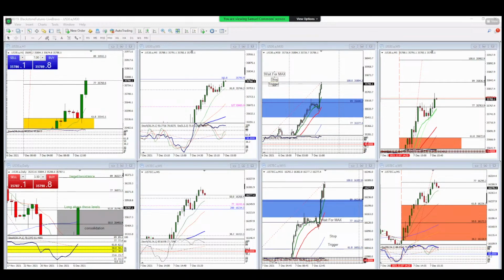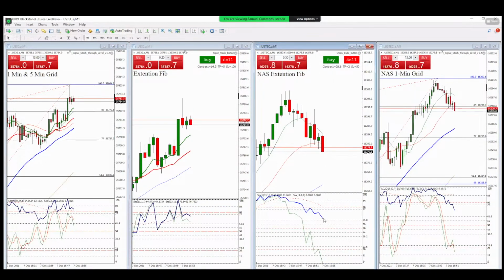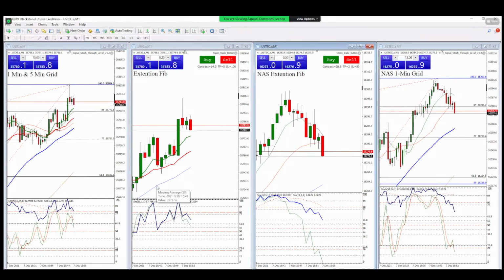Coming up for 6 o'clock candle. So let's expect an increase in volatility. Nasdaq, I'm watching here for a possible 33 down through 50 for a trigger short. Absolutely, we've broken the 89 level of the 1 minute grid. Next level of support is 50 moving average and 77. Trend is still up on the 5 minutes. We're still zone 1 on the zone moving averages.